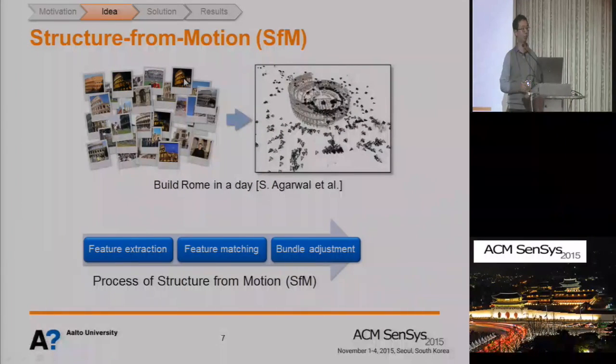This is a very famous SFM program, Building Rome in a Day, which uses internet photos to reconstruct 3D models of the city of Rome. The technique in use is structure from motion. It mainly includes three steps. The first step is extracting distinctive features from the images. The second step is trying to find the common features between these images. And the last step is called bundle adjustment. The output of the pipeline is a 3D point cloud and the camera poses. The camera pose can be used to show where the photo is taken. So based on these features, image-based localization is possible using this SFM point cloud.